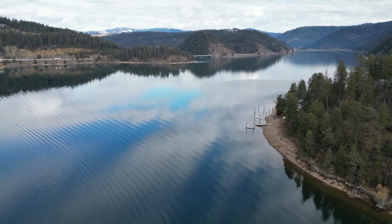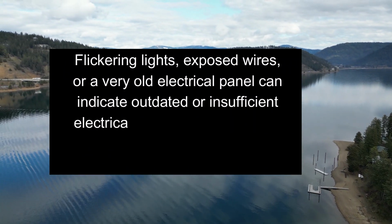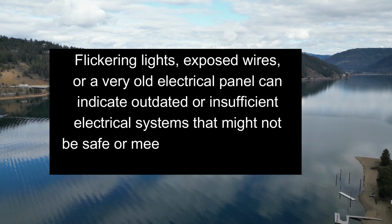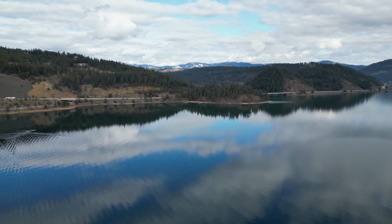Outdated electrical systems. Flickering lights, exposed wires, or a very old electrical panel can indicate outdated or insufficient electrical systems that might not be safe or meet current standards.